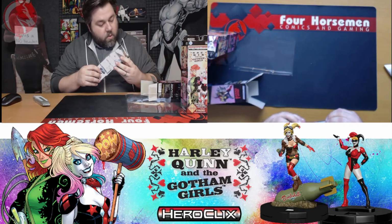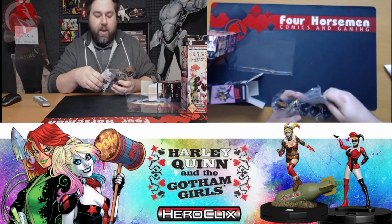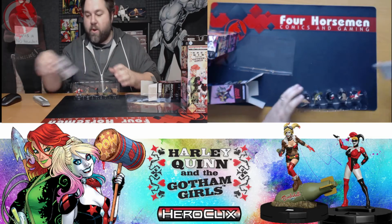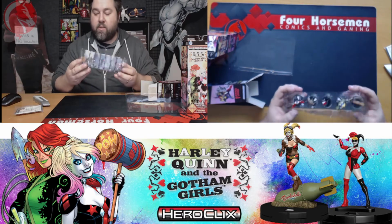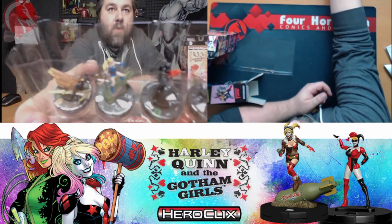All right, so we have our first chase, and usually there's about one chase per case. So my guess is that this is the chase that we're going to get out of here, and I'm pretty stoked to see it. It is the Flash, God of Death. So I'm going to hold this up so that you guys can see it. The Flash is the one over here on this end, so I'll get nice and close for you right there.